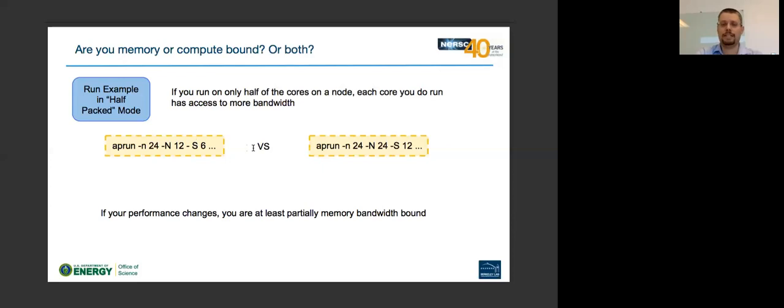So if you have a system that uses aprun, this is the syntax that you would use to achieve that. In this case, on one node we're using all the cores, versus, on the left, two nodes where we use half the cores on each. And the conclusion here is that if your performance changes, you are at least partially memory bandwidth bound.